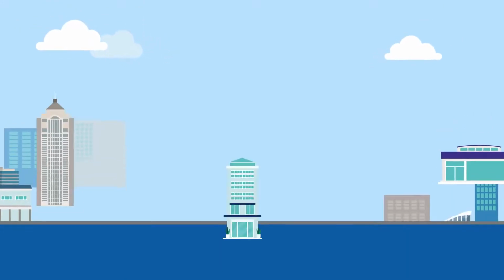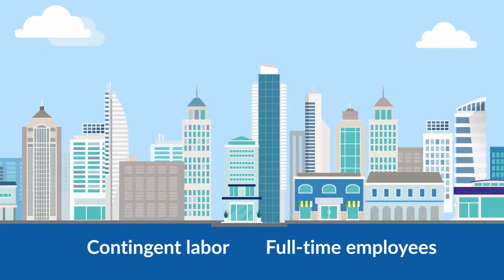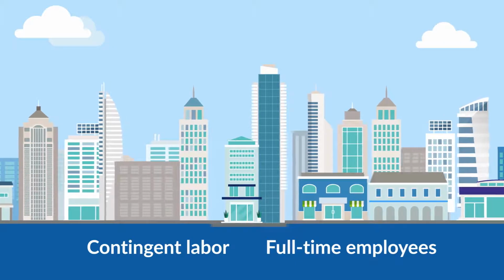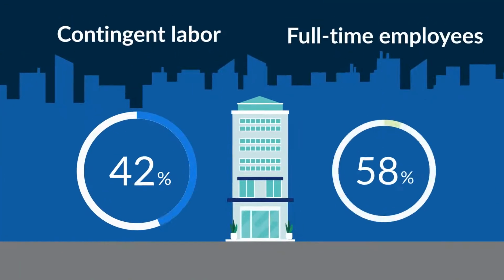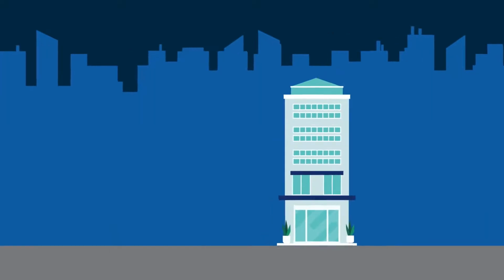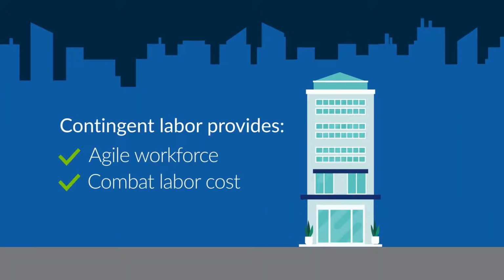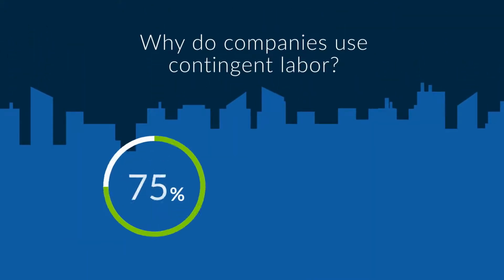Here's how it works. Today's workforce is a mix of both full-time employees and contingent labor, otherwise known as non-employee workers. In the last decade, contingent labor has more than doubled to 42% of the total workforce, and some estimate that it will become the majority in just a few years to give companies a more agile workforce and combat rising labor costs.